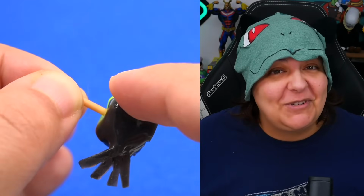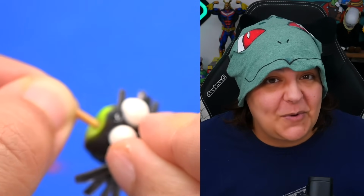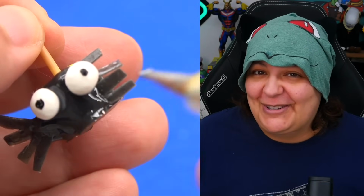And now to make the eyes, we're just using the air dry clay again, adding a little bit of glue and sticking those right on there. For this sake, I'm only going to do 2 eyes because we're sticking with cute. Now the spider was actually really annoying to make because the legs just don't look right to me.